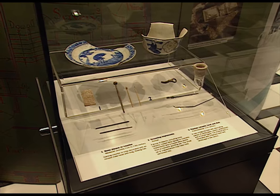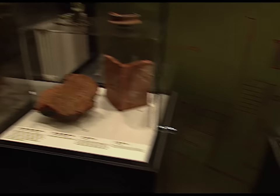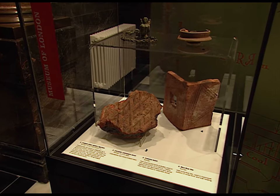Huge amount of interest from staff at Lloyd's Register in what's going on the site. If there's a space within Lloyd's, I'm sure it will be possible to have some of the nice finds displayed, because after all it was underneath their building in the first place.